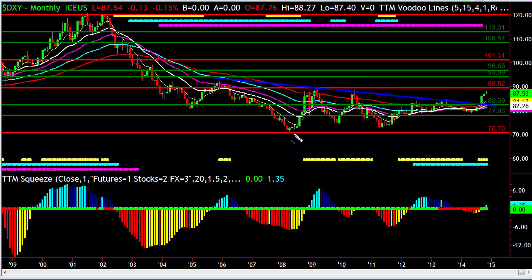12-year wedge pattern setting up here on multiple levels. And that wedge not only has, after 12 years, gone to the upside, which nobody was expecting, it's also powered by a squeeze, which, remember, lasts 8 to 10 months.